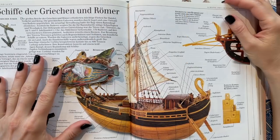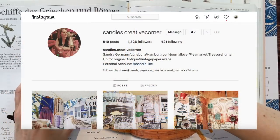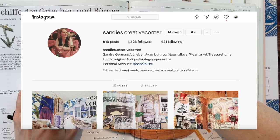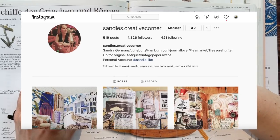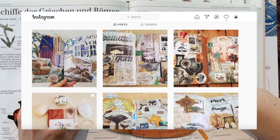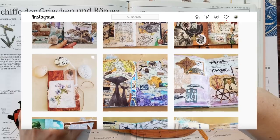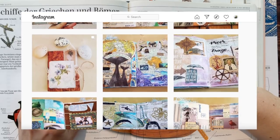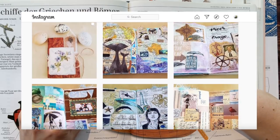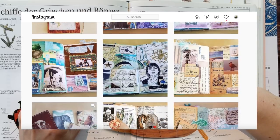I was instantly intrigued because I've never thought about creating anything nautical themed. So first I checked Sandy's Instagram feed to see if she had posted any other pages from her junk journal so I could get a better idea of what she was actually looking for. And she had quite a few there and they were so much fun. There were also pages from other guest artists, which I think is such a good idea.